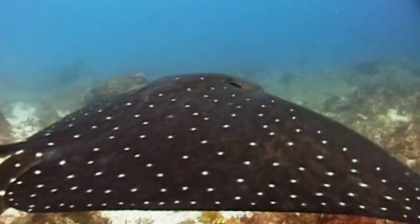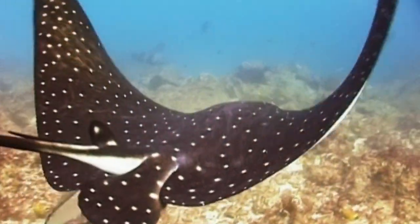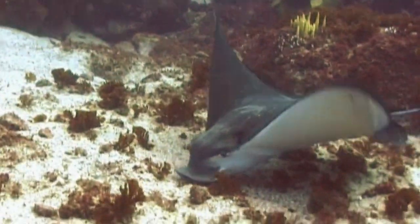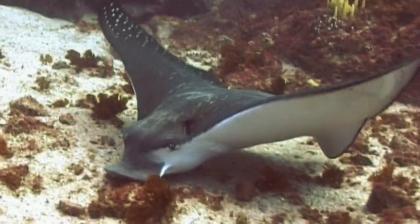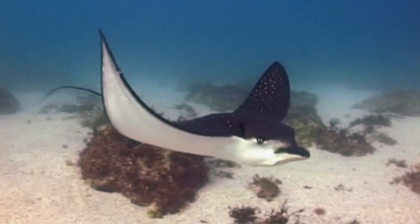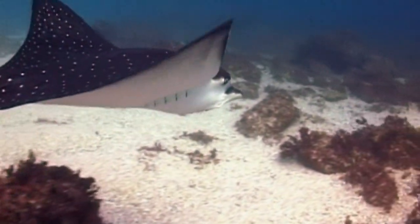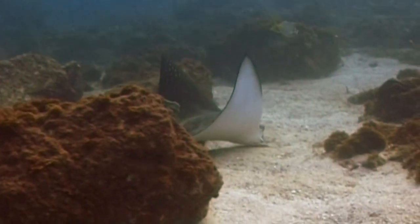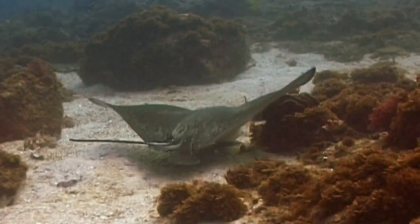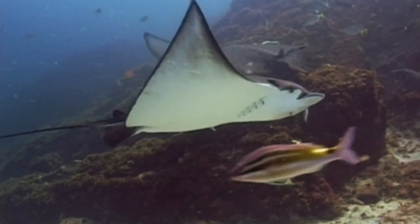Spotted eagle rays are seen all year round in a variety of sizes. Their snout can vary in shape from spade-like in juveniles to pointed in larger individuals. Eagle rays search through the sand for food. They are mostly solitary, but sometimes travel in small groups of 2 to 5.